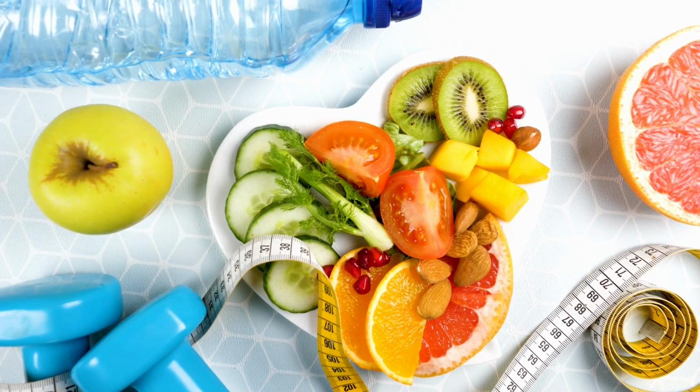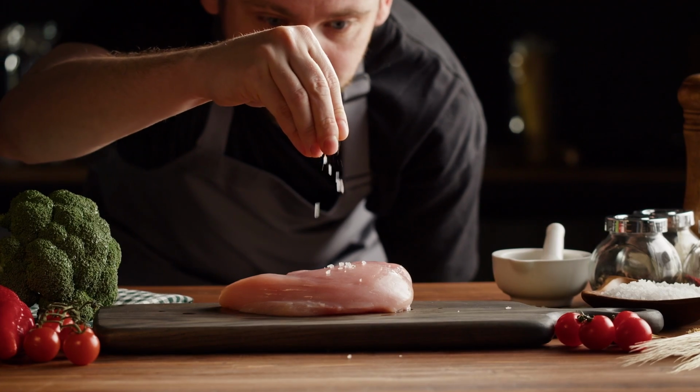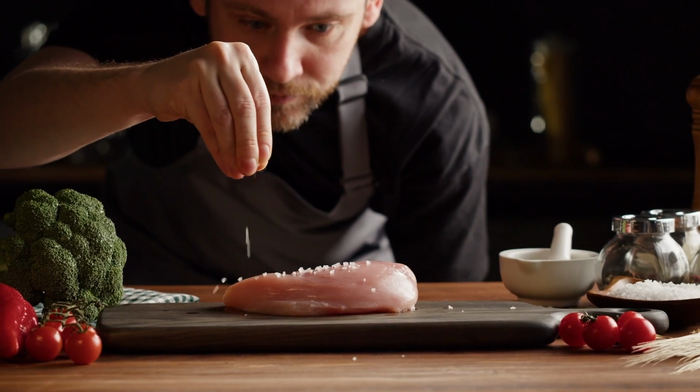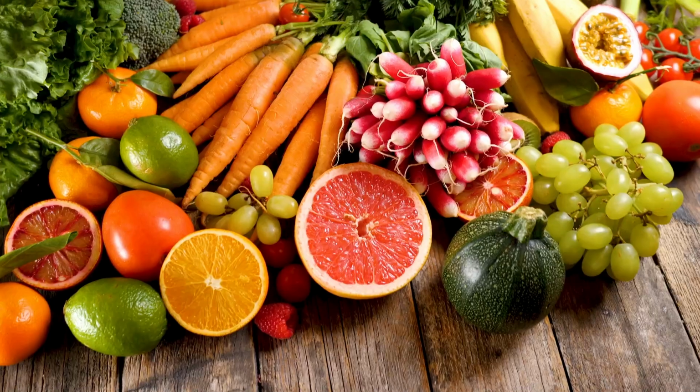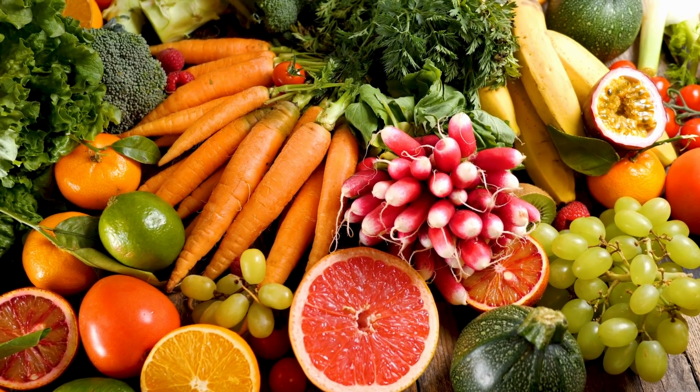So we need to fill our plates with lean protein. I'm thinking things like chicken, turkey, beef, fish. Then with this protein, we need an absolute mountain of veggies. Now veggies are great for giving you that volume in your stomach to stop you from being hungry between meals. Now, it's not just a case of eating this until your heart's content.